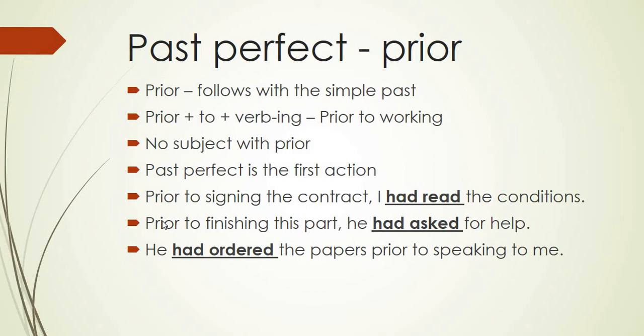So let's look at the first example. Prior to signing the contract, I had read the conditions. So which one happened first? Signing the contract, reading the conditions. So this one happened first, had read the conditions.